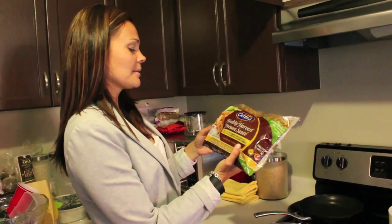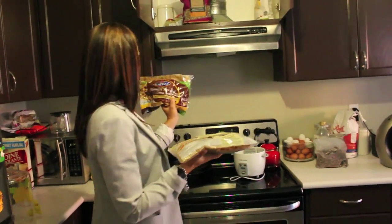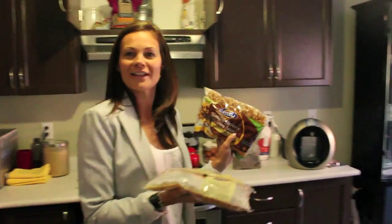Healthy Harvest pasta. So a better option would be spelt. Okay. Right now, anywhere you go, you can find ancient grain pasta. All right. There's quinoa pasta. There's spelt, there's kamut. You want to make sure that there's no corn in it. Healthy Harvest is not a healthy harvest.